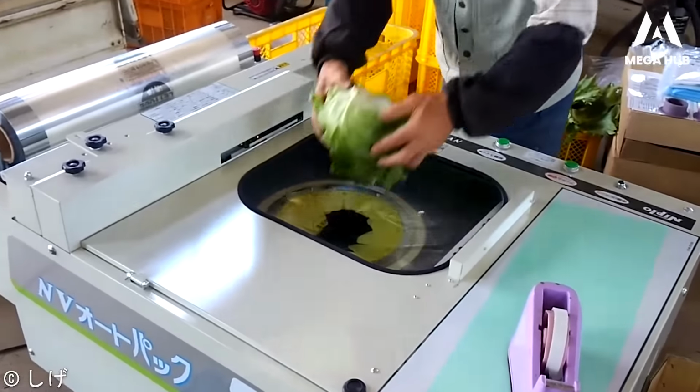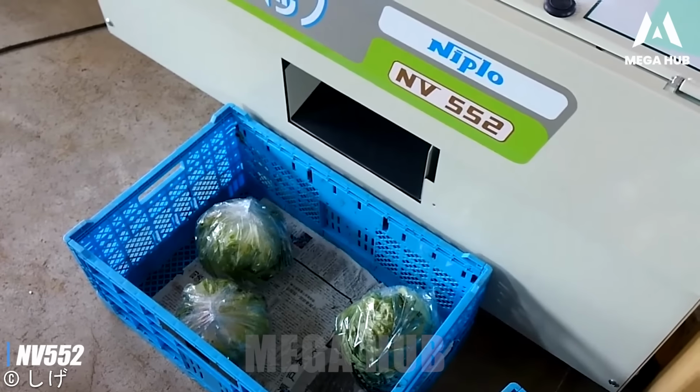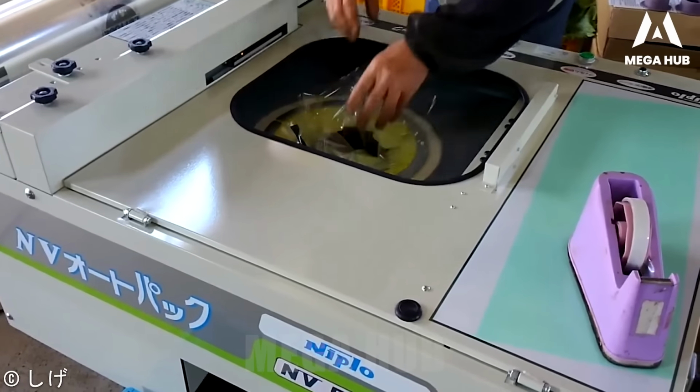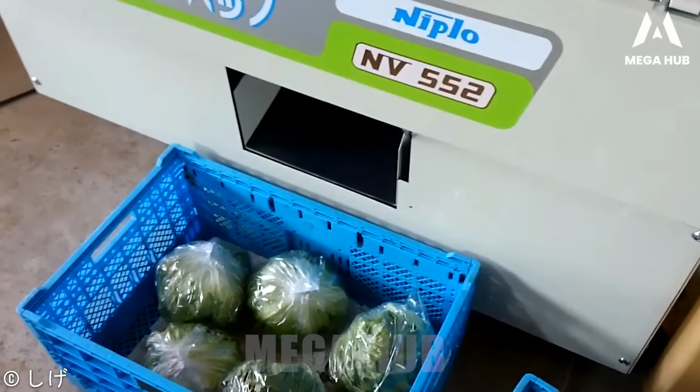With its advanced technology, the NV552 adapts smoothly to different lettuce sizes and shapes, providing gentle but secure packaging every time.